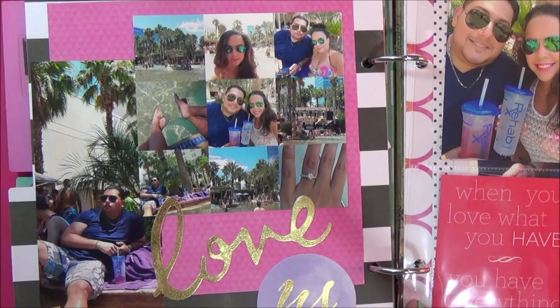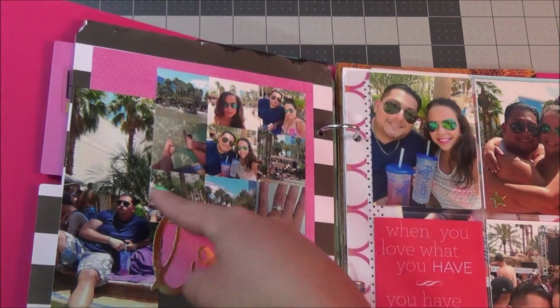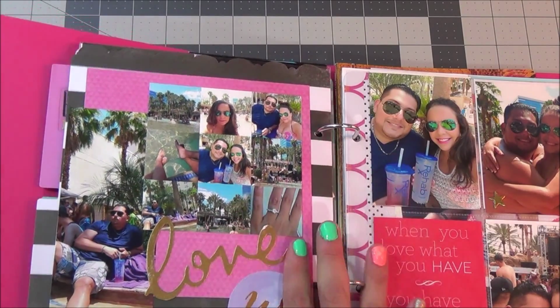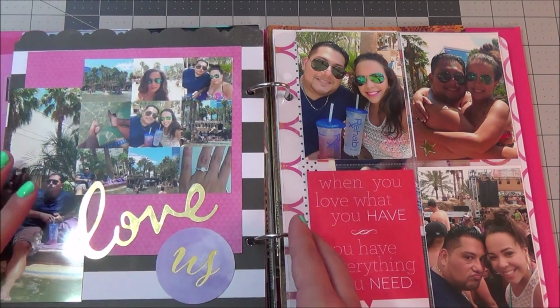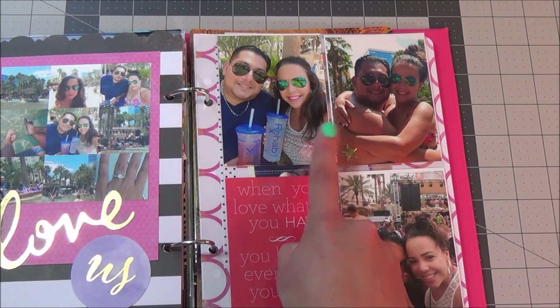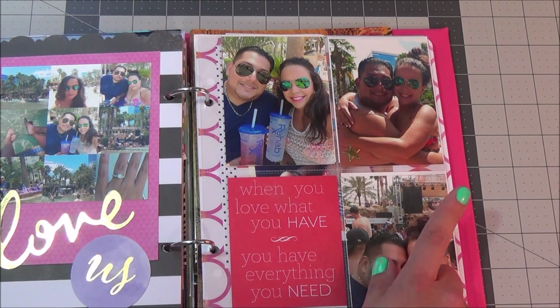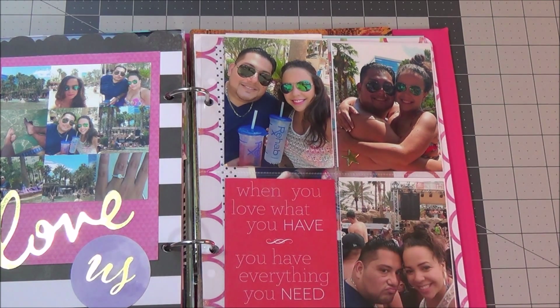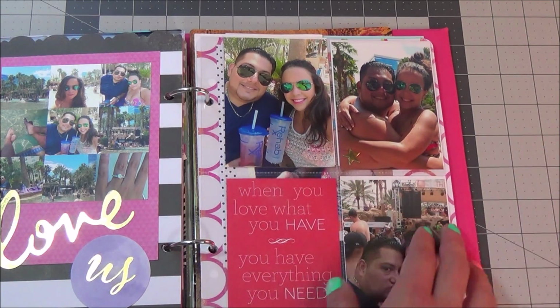So, little collages, I did these on Moltiv. It's like a collage grid thing. I know people use Stitch Pic or something like that. It's the same thing. Just pictures of the day, we're in bathing suits, and this was right when we got there. DJ Pauly D was the DJ. If you know Jersey Shore, he was the DJ that day there. So that's what I was trying to capture. I don't know where he was, but I just know that.